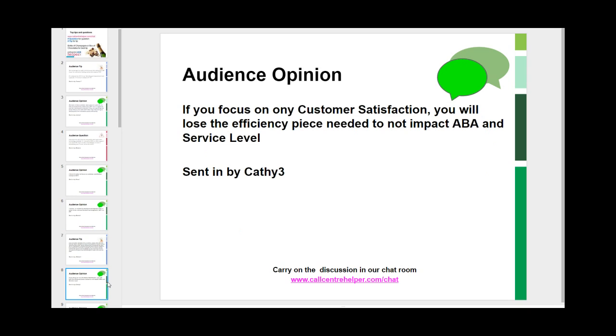Kathy says, if you focus on only customer satisfaction, you'll lose the efficiency piece needed, not to impact ABA and service level. ABA, average, maybe? Not sure on that one. So, Mike, what's your thought on if you're only measuring customer satisfaction, you'll lose efficiency?